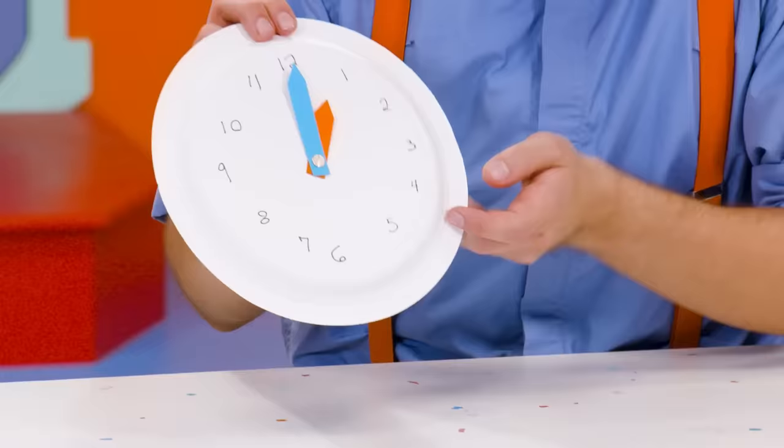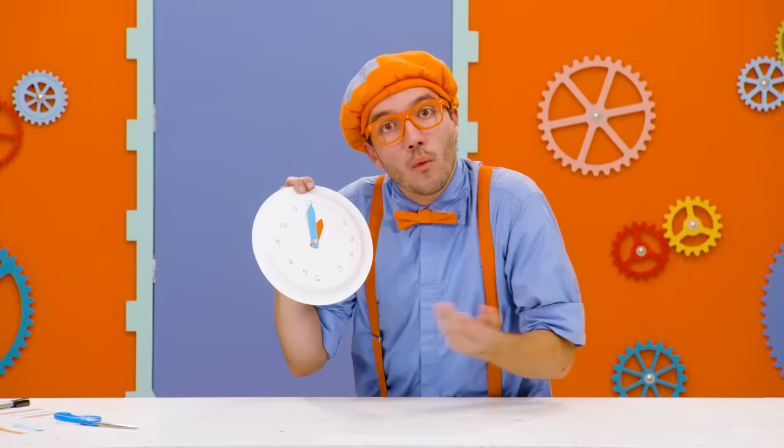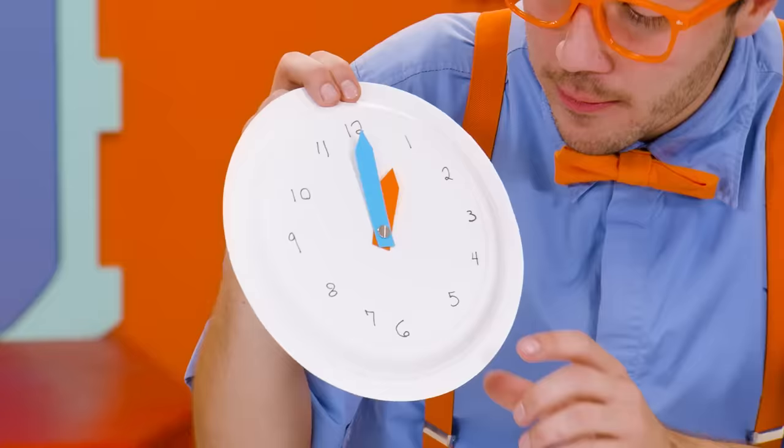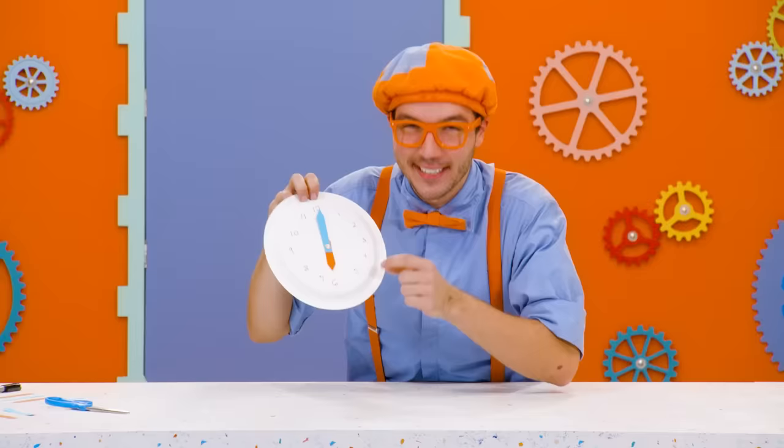Now that we've finished our clock, let's see if we can tell some time. Well, we have our big hand and our little hand. What does 3 o'clock look like? Yeah, just like that. The little hand is on the 3. What does 6 o'clock look like? The little hand, we move that again, and it's on the 6.